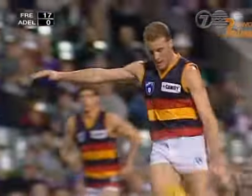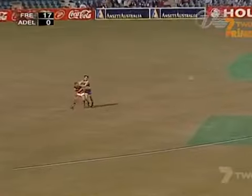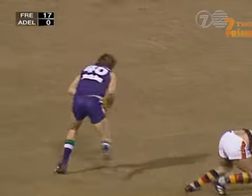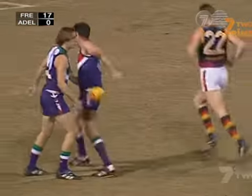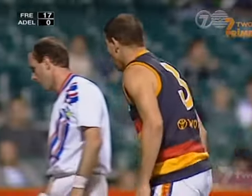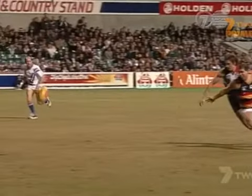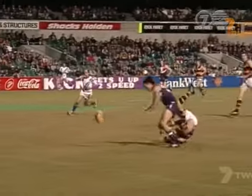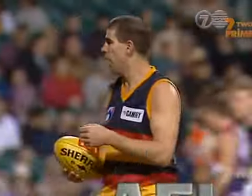Now the advantage is with Adelaide here. Perry's little left foot kick is not bad. To the full forward area, Jarman held. Jarman still held. Surely it's got to be a free kick to Darren Jarman. Well, the jumper pulling in the first instance here. Oh, well, that's the one the umpire missed. Yeah, umpire Sheen just said play on, and then had to think about it.